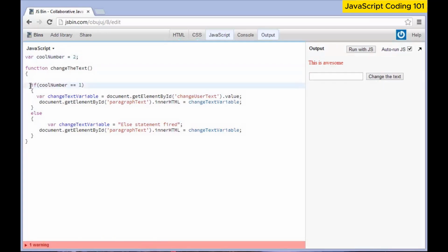So if the if statement is equal to 1, then this is going to work. Else means that if cool number is equal to any other number other than 1, it will go ahead and put this in here. So I can type in whatever I want, but it's going to say else statement is fired. It's always going to say that if cool number is not equal to 1. It could be equal to 1,000. It can be equal to negative 56. It doesn't matter what cool number is equal to. If it's not equal to 1, the else statement is going to fire.